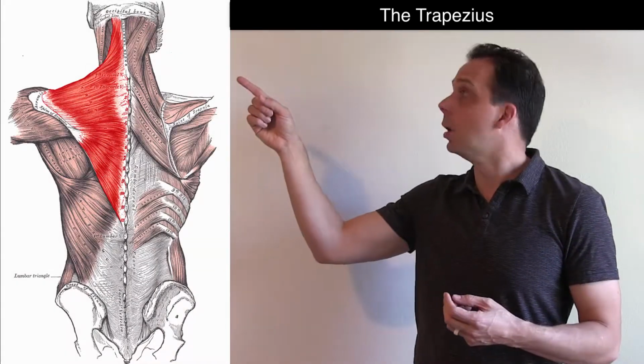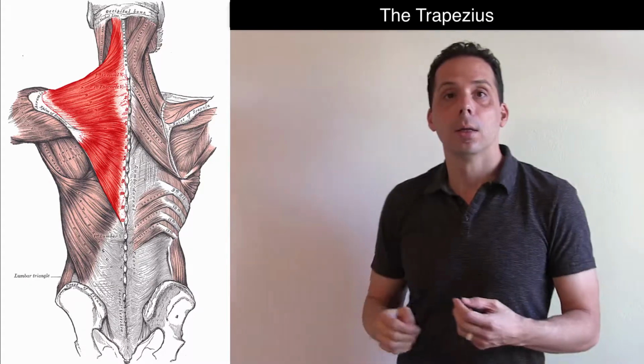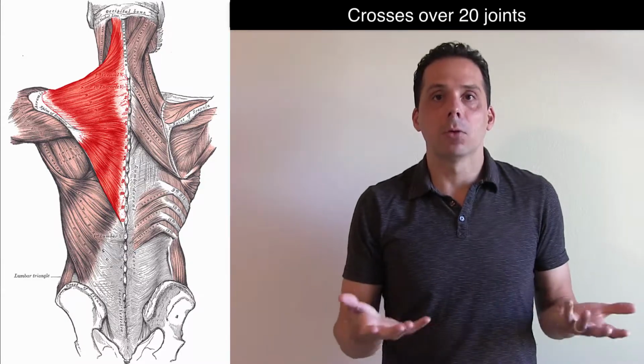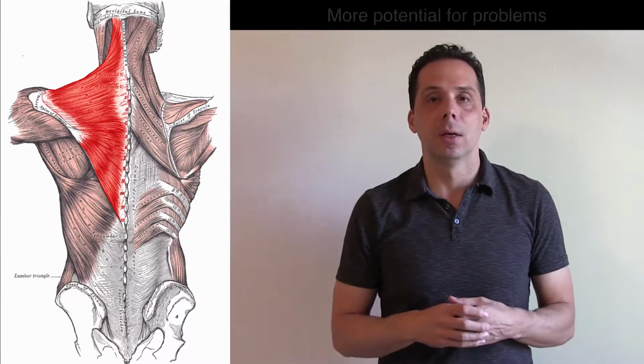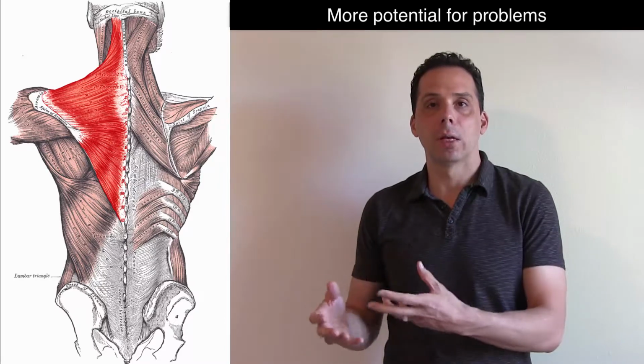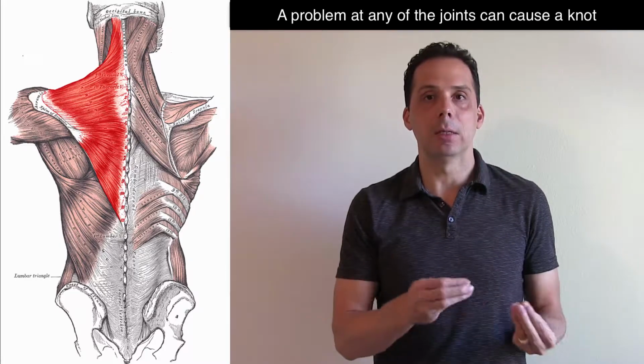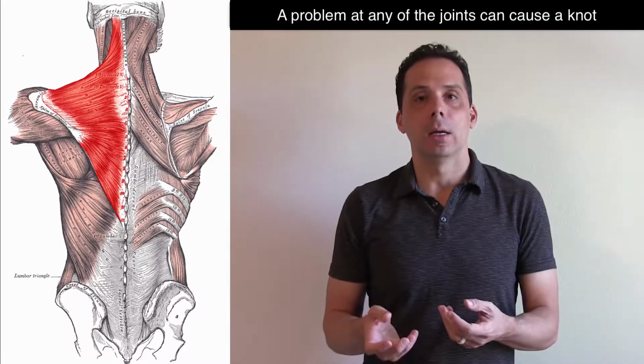So let's look at this picture of the trapezius here, and notice that the trapezius crosses over about 20 joints, and so it has a lot more potential for things to go wrong. I mean, a problem at any of those joints can really force the trapezius to form a knot. And so that's anywhere along that can be between the head and the neck, any of the vertebrae of the neck, any of the vertebrae of the thoracic spine, and then also how the shoulder blade moves. And there's even more to it than that.